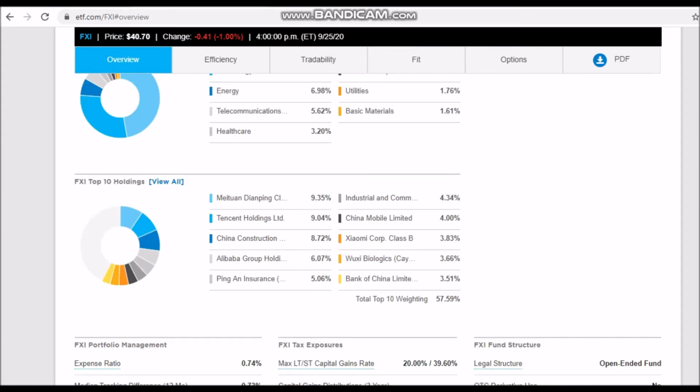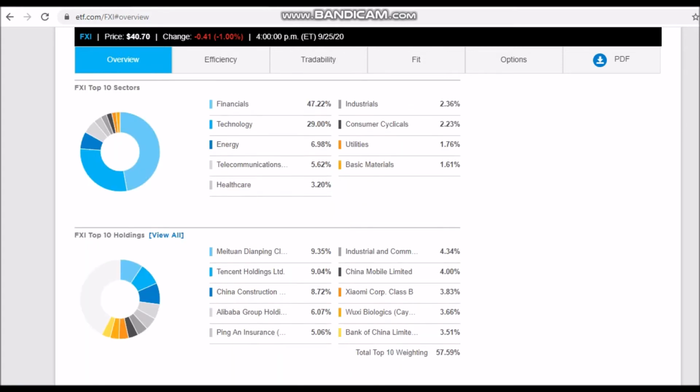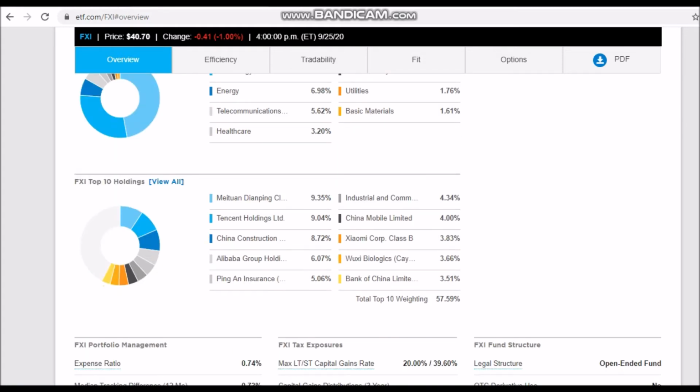And here are the top 10 holdings, continuing. You can see Meituan and Pinduoduo at 9.35%. So you can pick any of these companies and invest in them. I'm sure you must have heard about Alibaba Group, which is really good. Based on the highest percentage, Meituan has 9.35%. For it to have this high a percentage amongst the rest, it should be something really good. So you can keep an eye on it and invest in it.